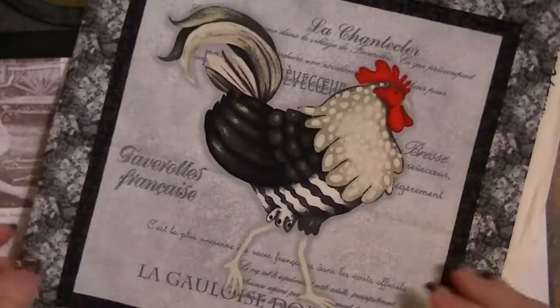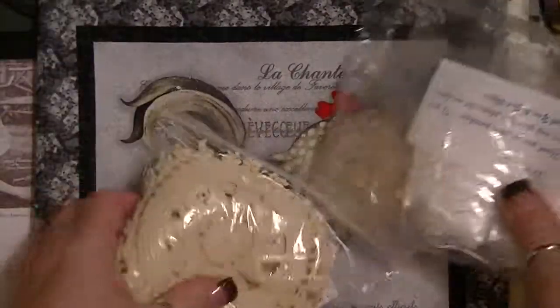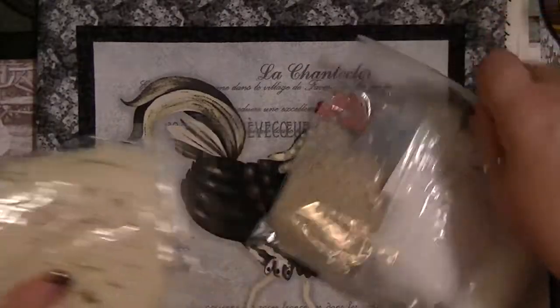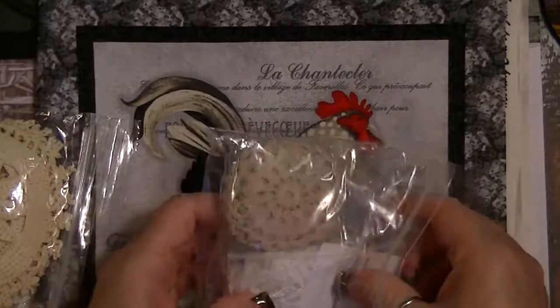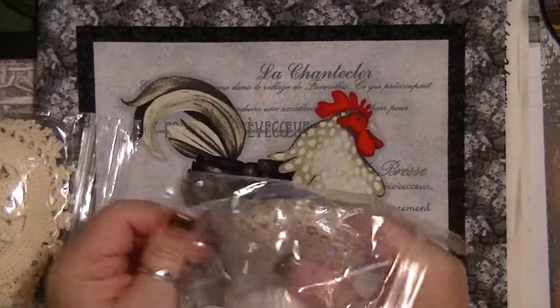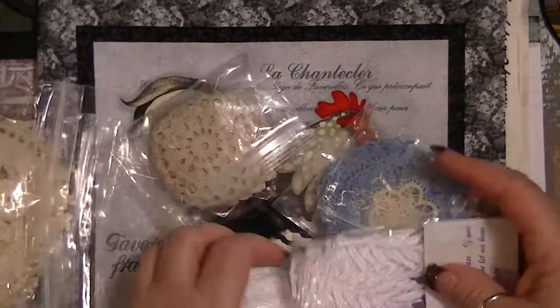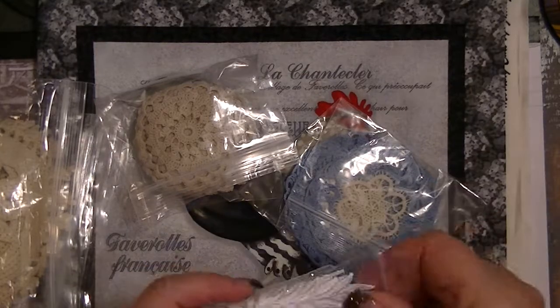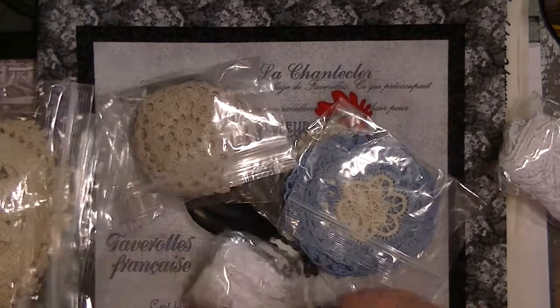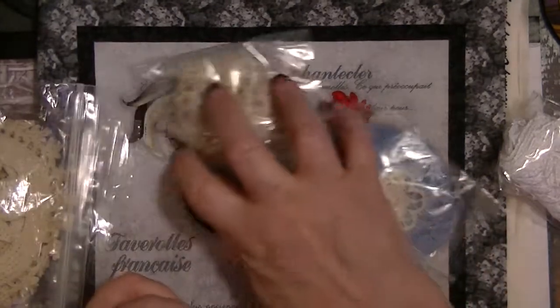Enough of that. Okay, so this is from my sweet friend Lisa. These things are from Lisa's store. And I just have to show you guys, you have to go to her store. It's an Etsy store. She has great prices. She sends everything so wonderfully. I thought maybe her link was on here, but it isn't. So let me just show you these beautiful pieces.